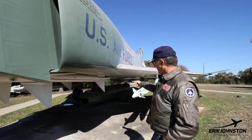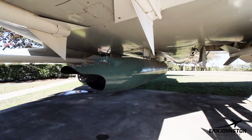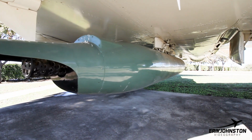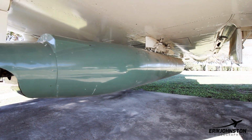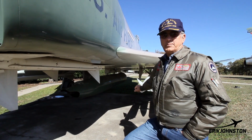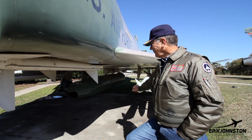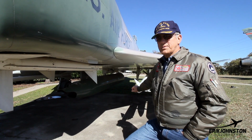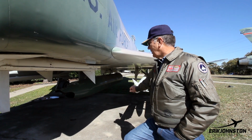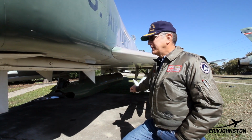It's got the gun on the bottom because they didn't design it with a gun. They figured when they were flying these airplanes around, it was missile time and no one would ever get in close enough to get into a dogfight where you needed the gun. But that proved to be wrong. This gun was also effective for strafing, so it proved to be a very good target killing mechanism.